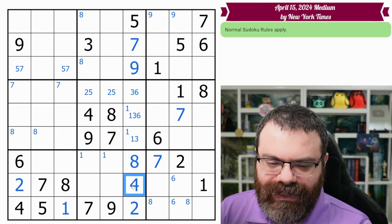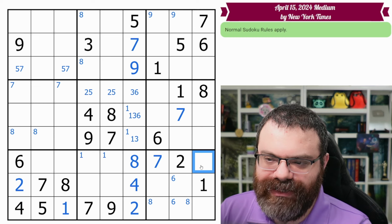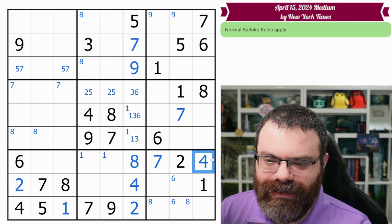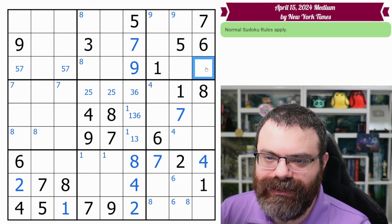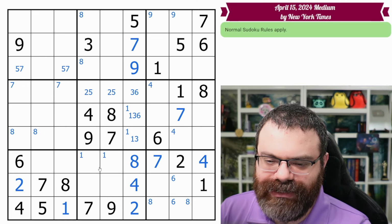Okay, we can follow up on this four because we have two fours. That places the four here. Follow up on this four, puts a four in one of these two cells. Nothing really interesting there. I'm going to backtrack all the way to here.